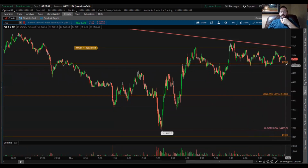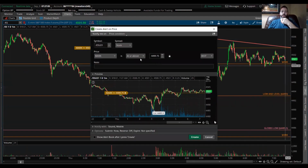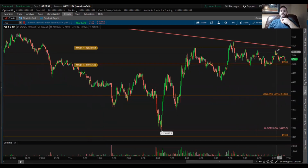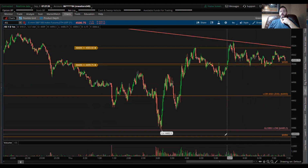I want to set an alert below the 4,500 key level for many reasons, but it held up at another point a day or two ago, and it is a psychological level here. You could see there's a lot of business that takes place at this level. So I set my two alerts. One if it goes under 4,500, one if it goes over 4,503, and then I want to see it break this descending trend line.